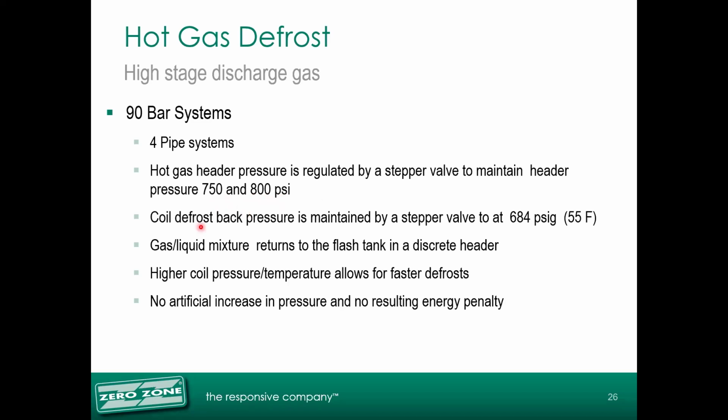And from there, that hot gas header is going to feed the evaporators, going in through the suction line on it, but we're going to control the evaporator pressure at 684, round number. Well, it's not a round number. 55 degrees is a round number. So instead of that pressure being relatively low, 550, 575, we're a little bit higher, and we're getting up to 55 degrees with that. So that'll run in there. We'll keep those evaporators at a higher saturated suction.